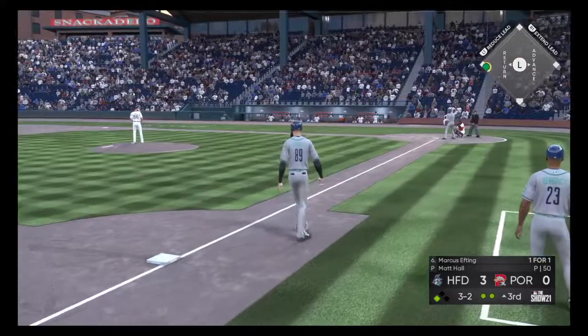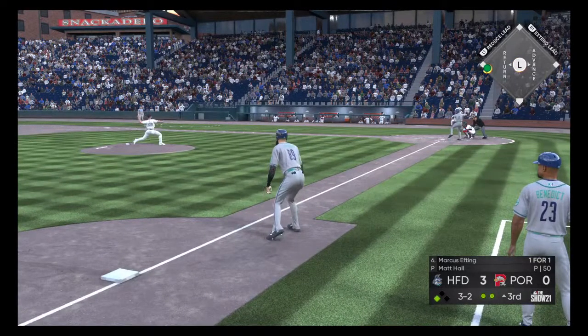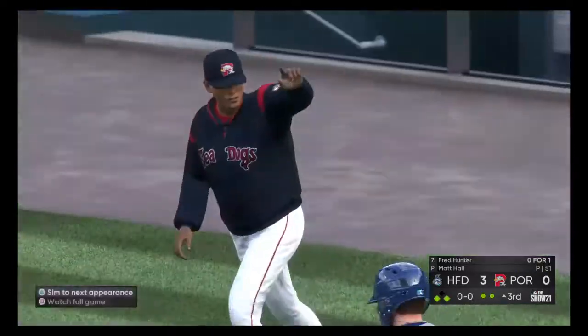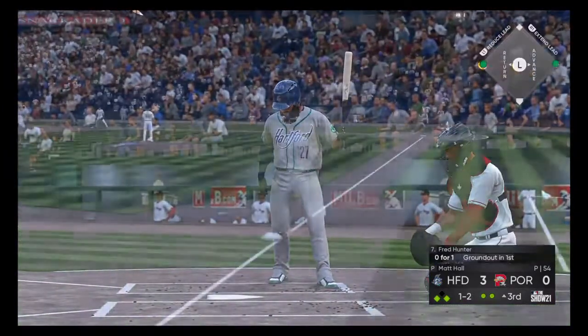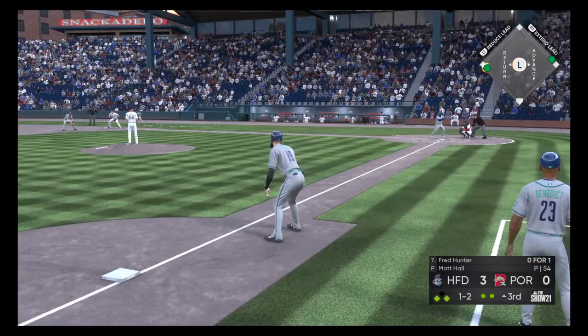Digging in will be Marcus Efting. He collected a base hit his first time up. In tight, ball four, and they're at the corners now with two away. Now to bat, Fred Hunter. Two on, two out for him here in the third.